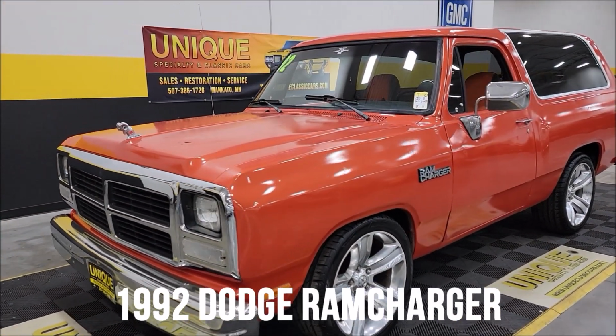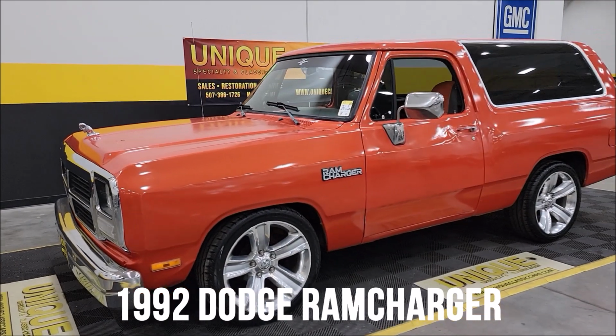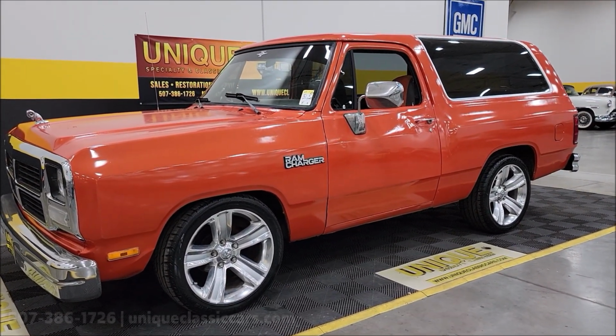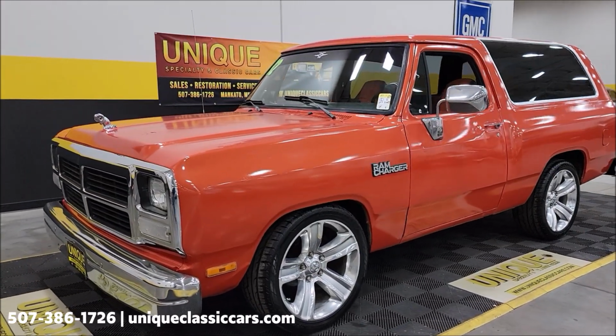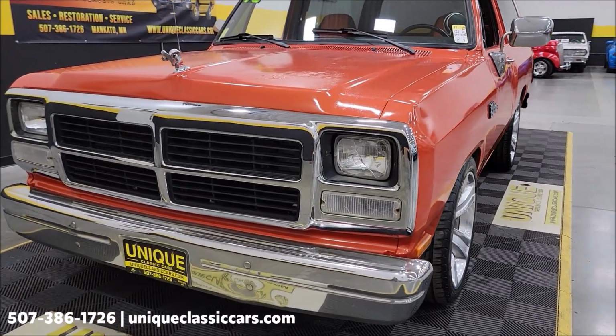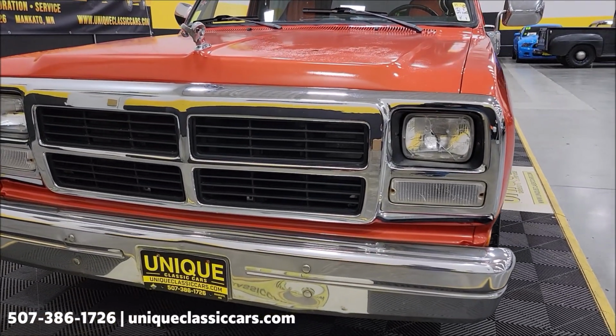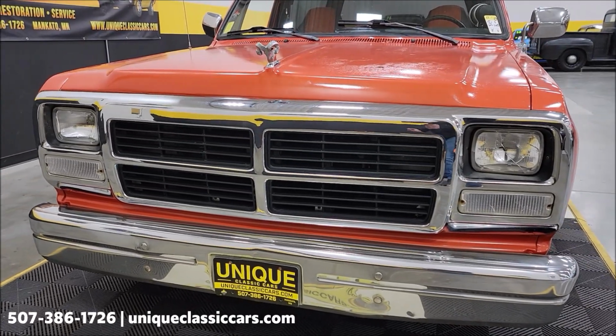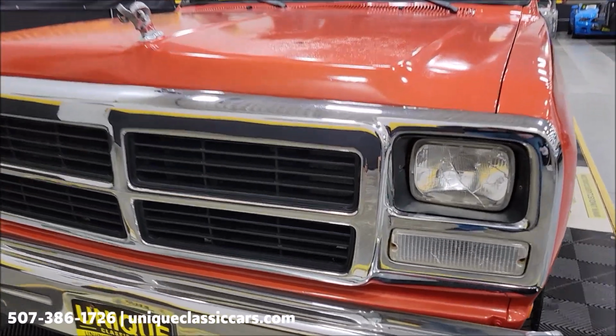5.2 Dodge Ramcharger SUV. As you can see, riding on 20-inch polished wheels. 5.2 liter V8 underneath the hood. That is paired up with an automatic transmission, nicely equipped power steering, power brakes, AC. AC does blow cold, lets you get a good look at the front bumper, grille, headlight surround.